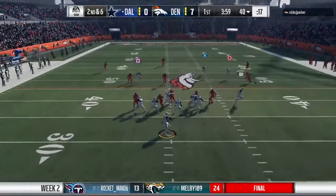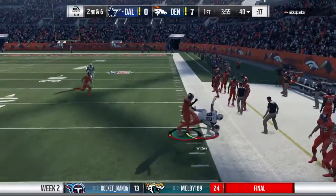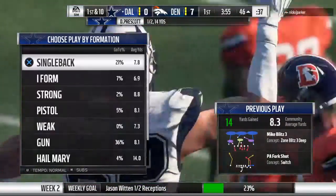They play fake to Elliott. Now Prescott. Going right side. He has Witten. Dak finding his tight end Witten, and the Cowboys have a 1st down.